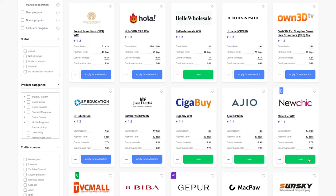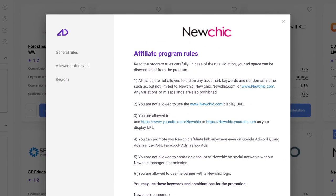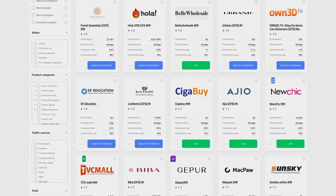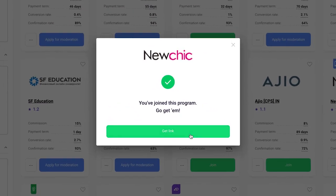Let's choose a brand you'd like to work with. But first, don't forget to read the terms of the affiliate program. Finally, we're on the home stretch now. Let's generate the deep link to share it on your ad space.